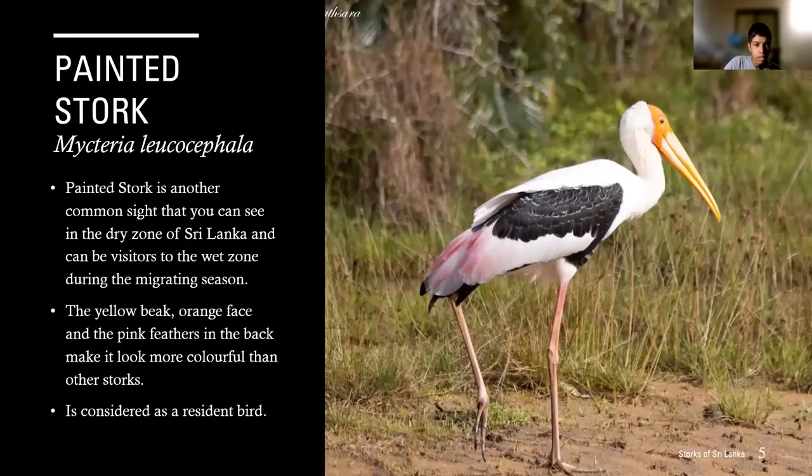Then we have the painted stork. In scientific terms, it's called Mycteria leucocephala. You might have heard this bird called the Latuekia in Sinhala. The painted stork is another common species of stork, mostly seen in the dry zone of Sri Lanka. It's very common in the dry zone, and occasionally comes to the wet zone too, mostly during the migrating season.